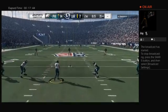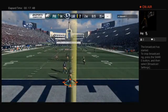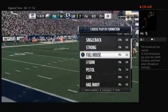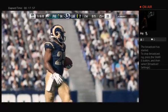Elliott now to kick this one away. And no return on this one as the fair catch is signaled for and taken. I want to give a hat tip real quick, Charles, to J.J. Watt before the possession switches here.